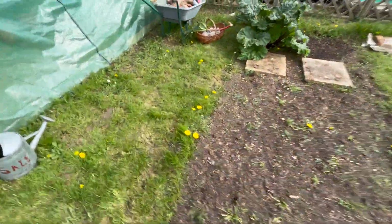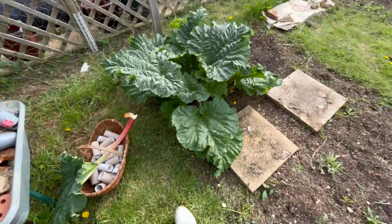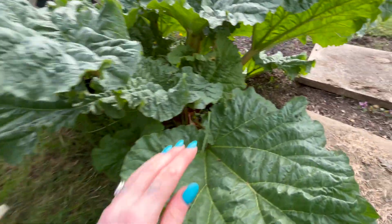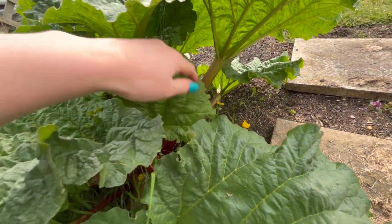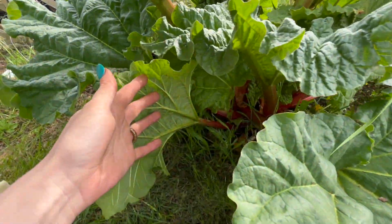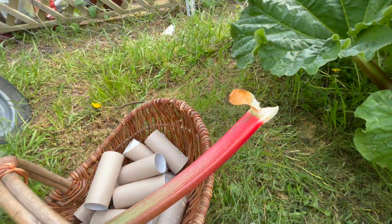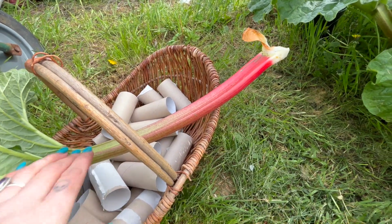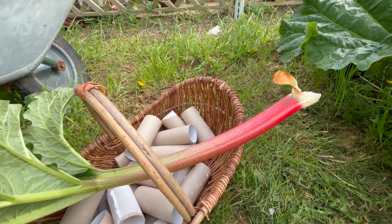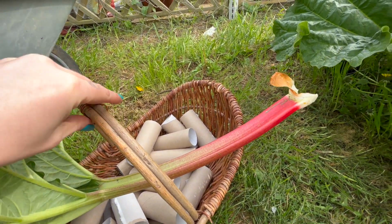And then just lastly, before I head home, we're picking rhubarb. How exciting. So I just want to take a couple of bits because I'm going to do my first bit of rhubarb crumble tonight, and I just need a few wee bits. So some of them, like this one, fell off basically, which is always a good sign, and it was so nice last year. I'm so excited. So yeah, I just need a couple.